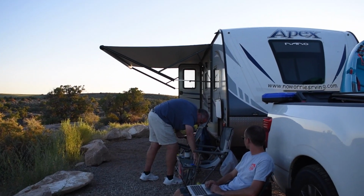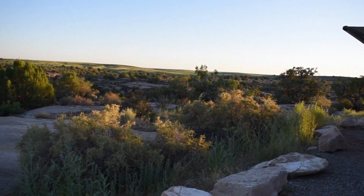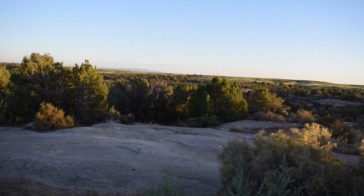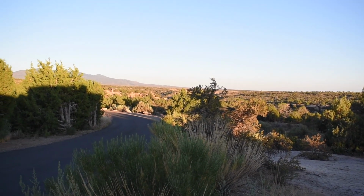After we got back from the hike, we had a nice little dinner, and Jonathan did a little bit of homework, and we got ready for the night stars. We also did a review of the campground.